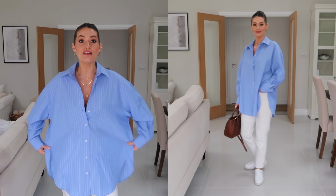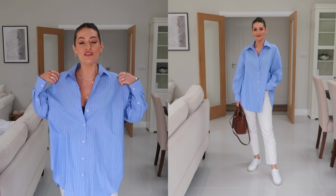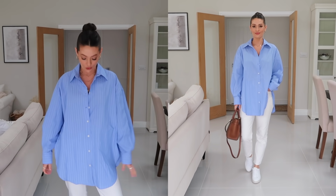And then this is how the Zara shirt looks on, and you can see it is more of an oversized fit to the Mango one. It's quite a boxy fit. There's a lot of fabric around the sleeves, and it's a little bit longer as well. I am wearing this in a size small, so I probably could have sized down to the extra small just so it wasn't quite so oversized.